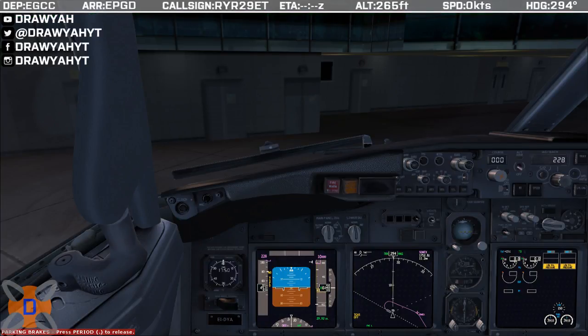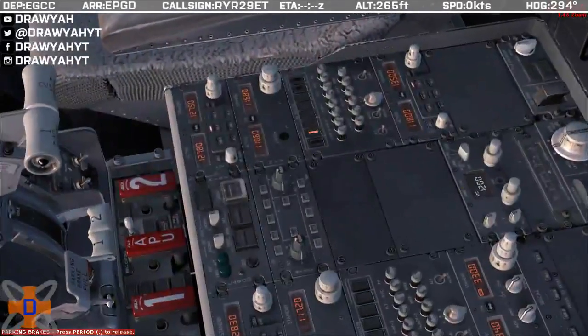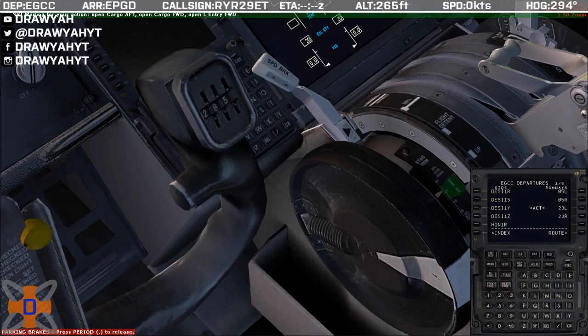Ryanair 29 Echo Tango, you're cleared to Aberdeen via the correction, Sonics 1 Yankee, squawk 0521. 0521. And hang on, let's get that departure SID sorted as well, because that was 1 Yankee. Desi 1 Yankee. Ryanair 29 Echo Tango is cleared on the Desi 1 Yankee departure, squawking 0521.